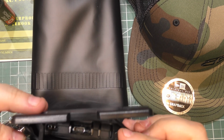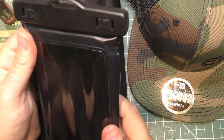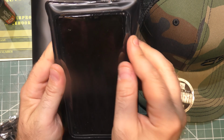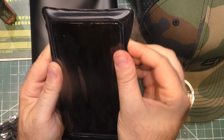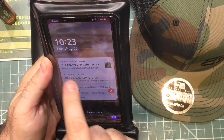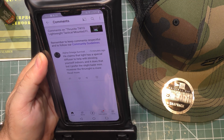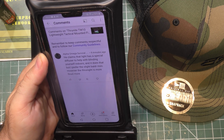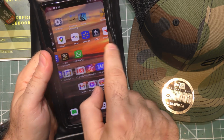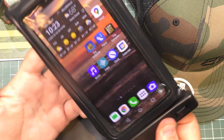And then you put these guys in, and you've got a watertight seal. And can I access the buttons? Can't even find the buttons. Ah, I can. Look at that. Nice. It does stuff. Yeah, see? And now your phone is dry.